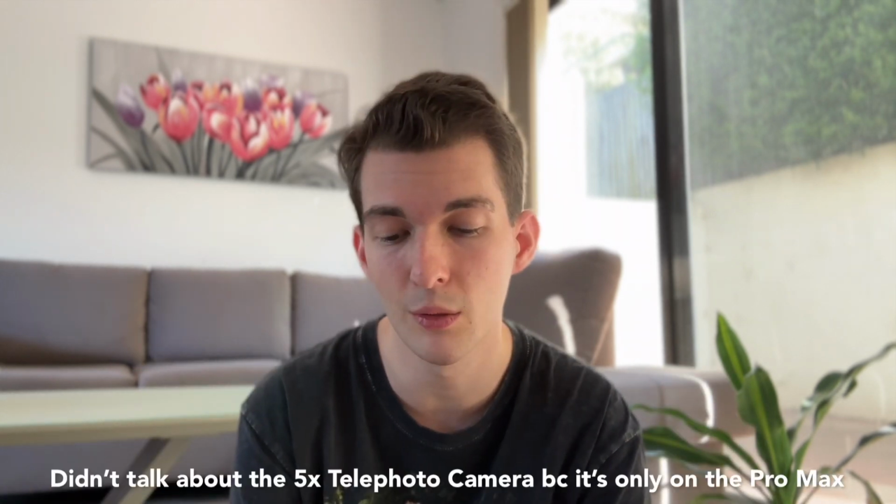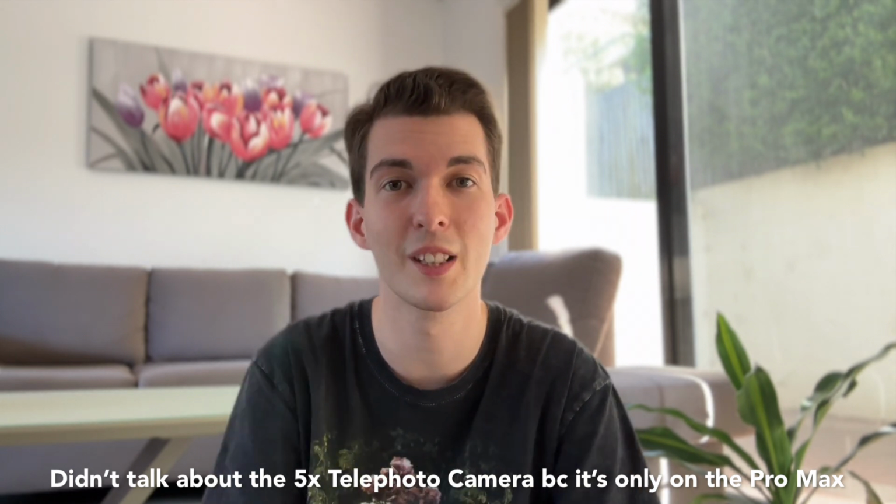Does that mean the storage is going to be double as well? Is it going to be like 10 to 20 megabytes per photo? I don't know. Other than that, there's really no other features that I've noticed on the phone, so I think I'm just going to keep this phone for as long as it lasts.